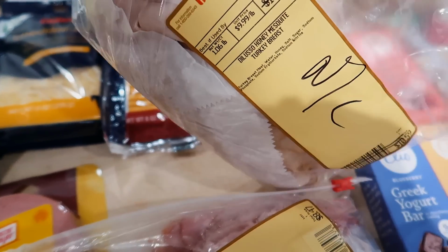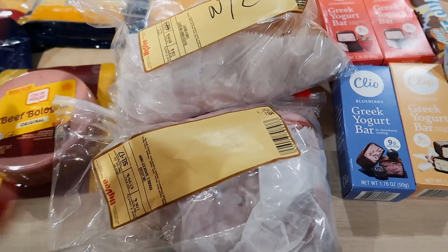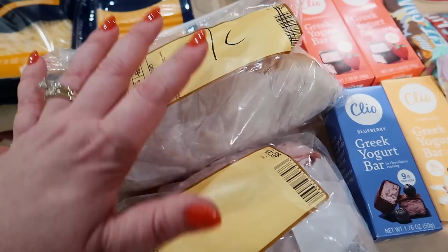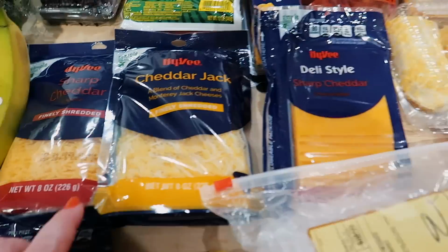And this is the honey mesquite turkey breast, so this will be for like sandwiches, breakfast sandwiches. I may prep some English muffin breakfast sandwiches, I'm not quite sure yet. I got some sharp cheddar cheese. This is what Kira likes on her sandwiches.